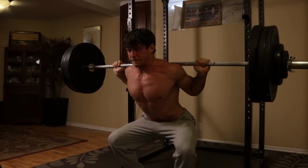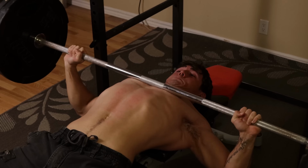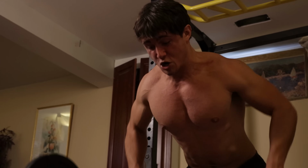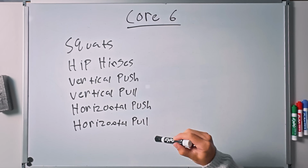We have squats, hip hinges, vertical pushes, vertical pulls, horizontal pushes, and horizontal pulls. Now, the idea behind the Core 6 is that you pick a really big and effective compound exercise for each of these movement patterns, and then those will be the foundation of your workout routine. Those are going to be the movements that you're going to want to master and get really, really strong at.